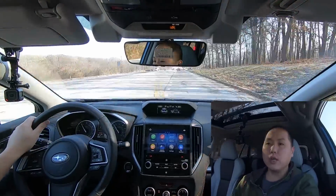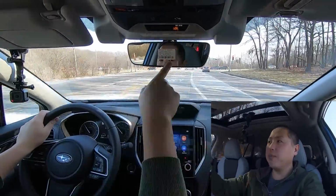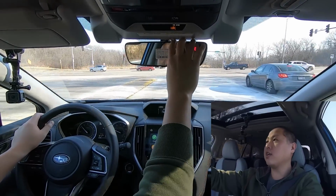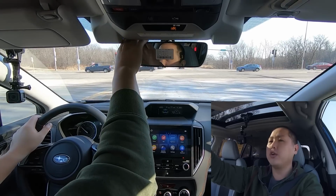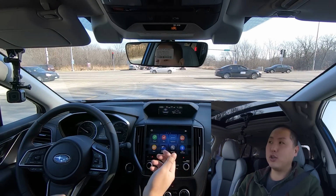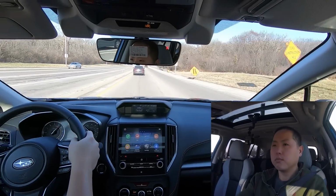So that's pretty good. One small complaint about this rear view mirror is I tried to adjust it, and you guys could see, like, you can't get your fingers in there, right? You have to actually go over here to adjust it, or adjust it from the bottom. So that's just a little quirk, I guess.